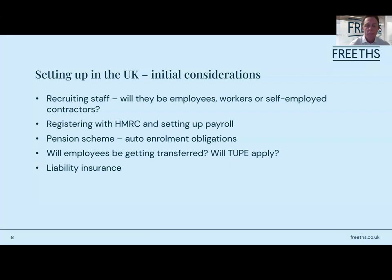A word on TUPE then. If you are purchasing a business in the UK, or you're taking over an existing contract, if there is an economic entity which is transferring as part of this process, which retains its identity, or in relation to the contract, you are contracting the work out, you are bringing it in-house, or you're changing the legal entity that is servicing that contract. This could be a service provision change under TUPE.